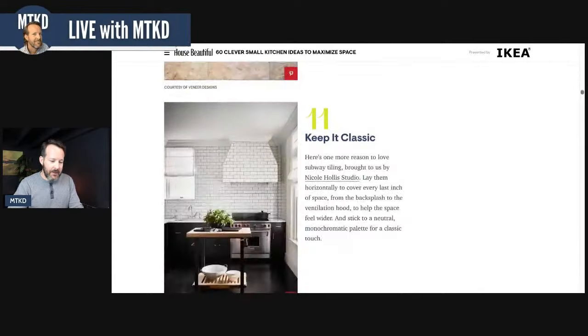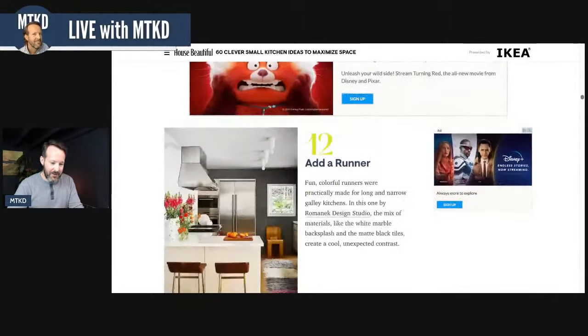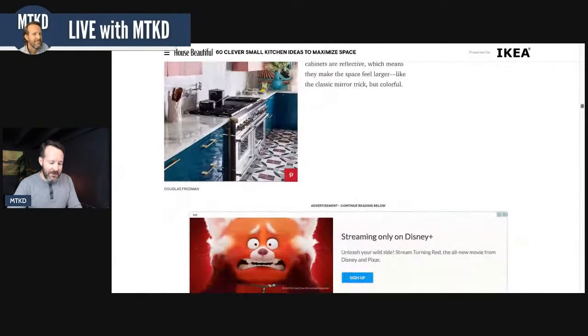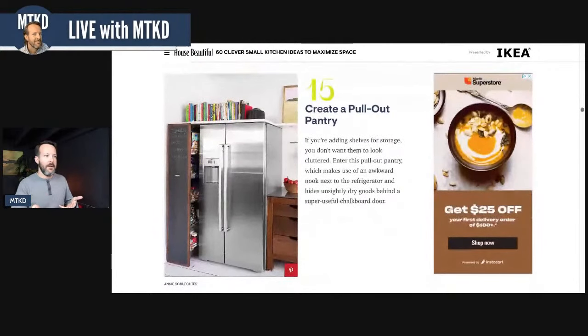Keep it classic. All right, here we go. Keep it classic. This is one great way to maximize space. Add some subway tile, because that's going to help. I love this article. Let's look at a few more. Add a runner. All right, we did that one. Go high gloss. So yeah, this was definitely an interior designer's perspective, and these are great. This should just be titled differently. And that's really what we should do. Title it a little differently so that we're not looking for ways to space.